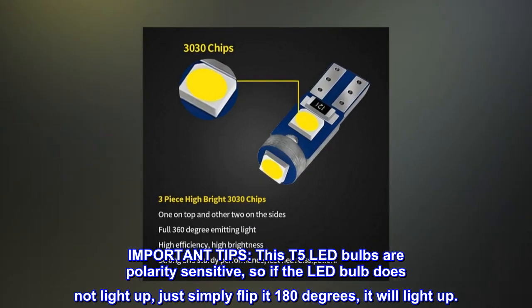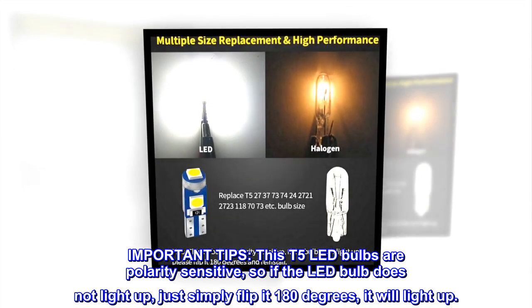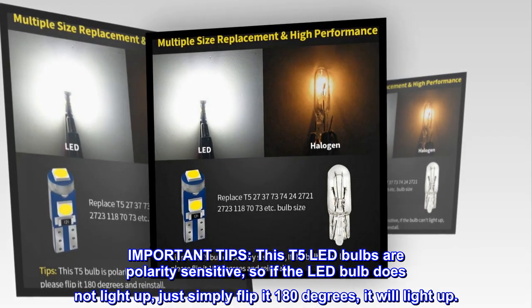Important tips. These T5 LED bulbs are polarity sensitive, so if the LED bulb does not light up, just simply flip it 180 degrees, and it will light up.